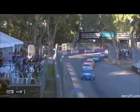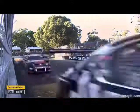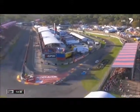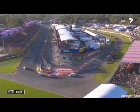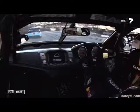Turn 9. Contact there between the Holden Racing Team Scar Tander and his stablemate Nick Percat, car 222. Very good first lap there for Lowndes. Good gap, great start. No mistakes.